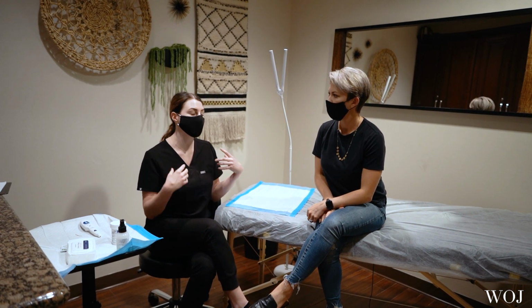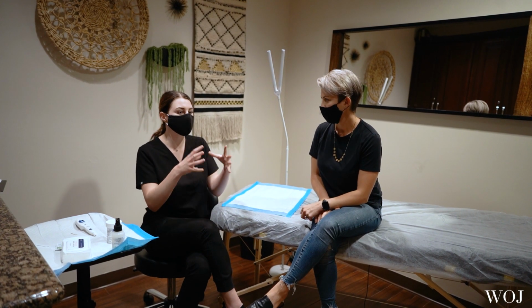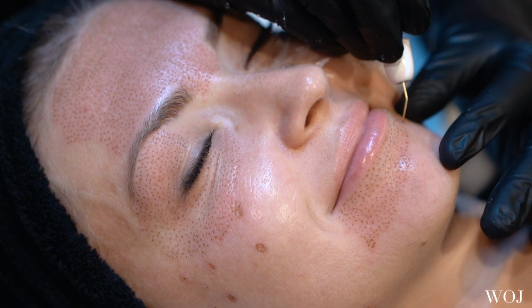If it's for someone who doesn't have super prominent wrinkles, right? So if it was for someone maybe in their 50s or 60s with more prominent wrinkles, they may need it once or twice, just a couple times to really get it stretched the way we want it, because we're dealing with years. But with you, I think one treatment, I think you're going to be happy.